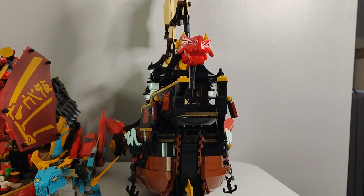And lastly, this big one on the right is 71848, the Temple Bounty, the newest edition, released in summer 2025 with Dragons Rising Season 3 Part 2 sets.